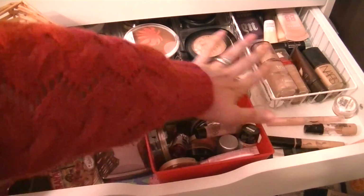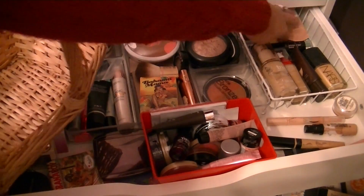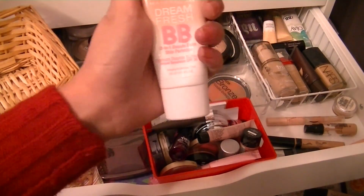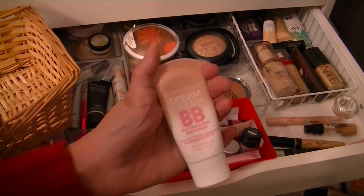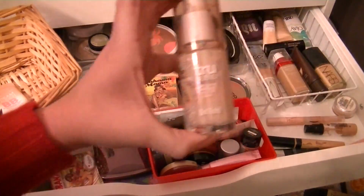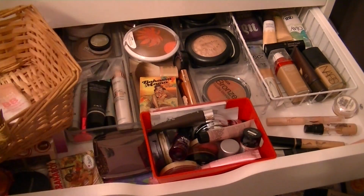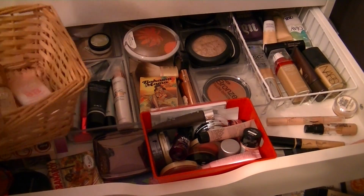I feel like it's a lot more manageable, and these are things that I really like. So I'm going to pull out my Maybelline Dream Fresh BB cream. You guys know I absolutely adore this BB cream, so I'm going to go ahead and use this. And I think I'll also use my CoverGirl True Blend, and this is in Buff Beige. So I'm going to use these guys.